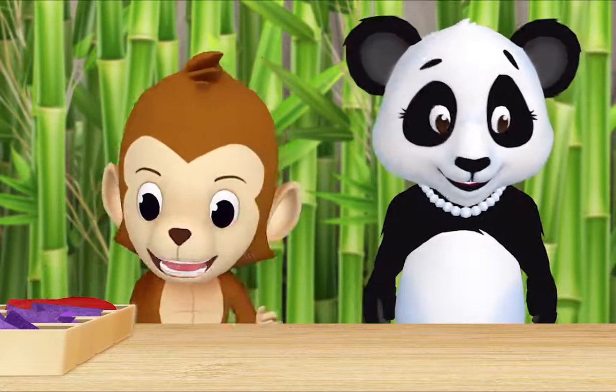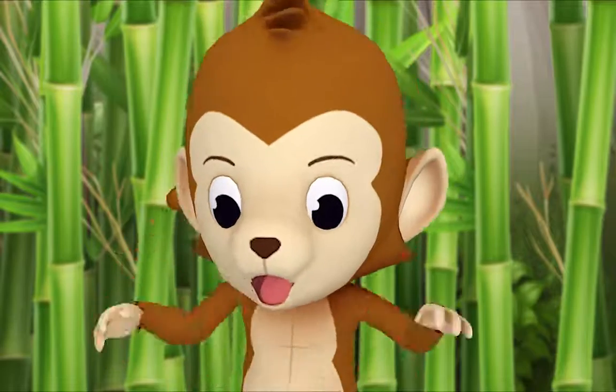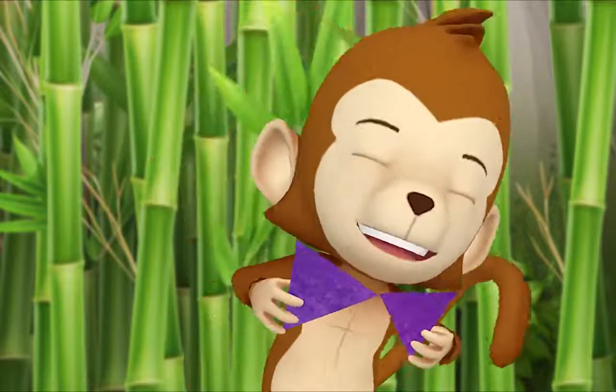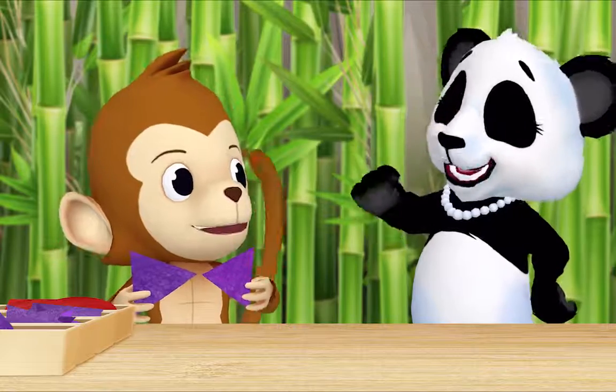What are all of these shapes for? Whatever we want! We can use them to make art projects! Ooh, I could use two triangles to make a bow tie! Look! Oh, Monkey, you look very fancy!